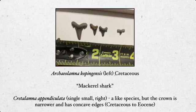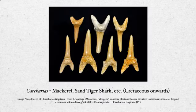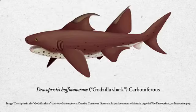The crown is narrower and you have more concave edges. They're mostly from the Cretaceous, with the last one going into the Eocene as well. Now, the genus Carcharias is a mackerel, sand tiger shark. It's a bunch of different genera and species. Now, they're from the Cretaceous onwards.